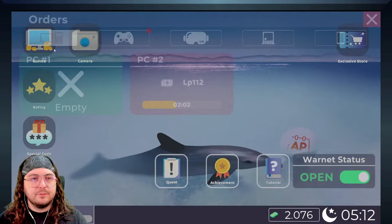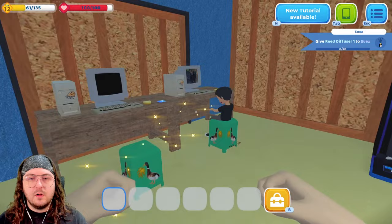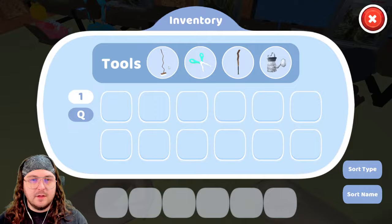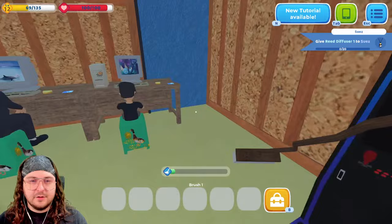There we are. How much money have we got? 2,000? I don't think that's going to be enough to pay for all of those upgrades. Still need a little bit more. Let's clean that up. Somewhere else is dirty. Where? Where, you say? Where?